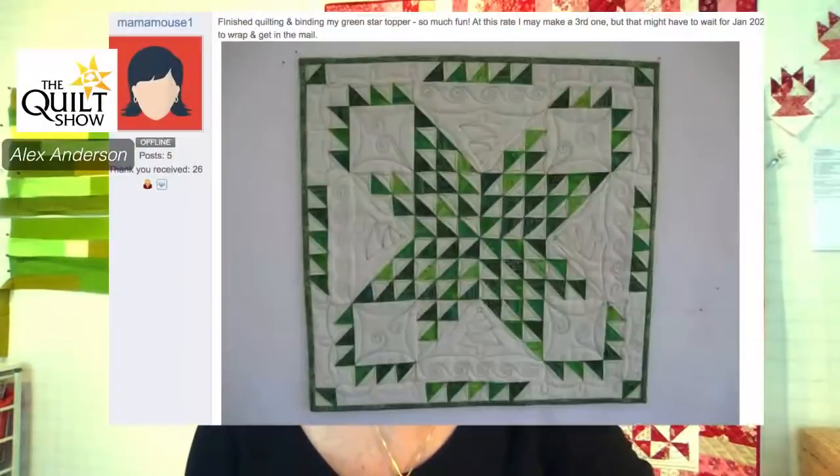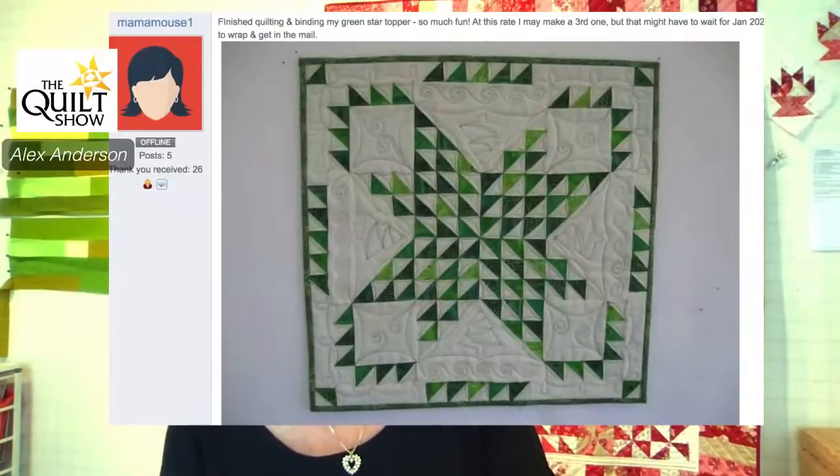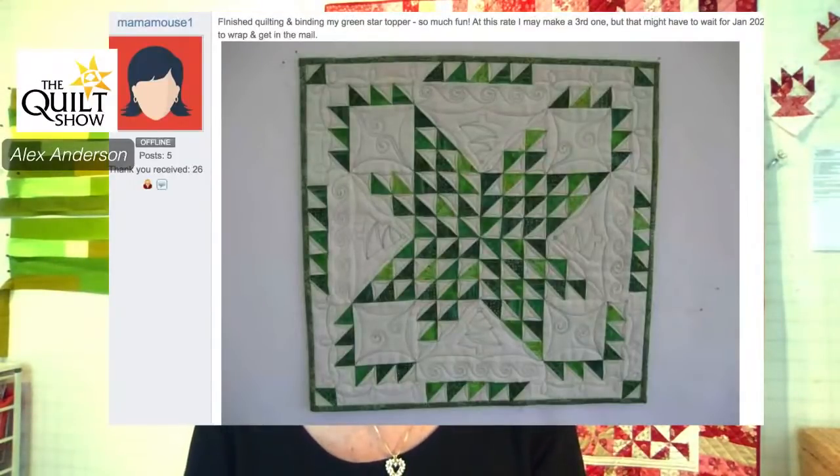And this is Mama Mouse, which we saw Wednesday. She had not yet bound it, but I wanted you to check out her quilting design on it. I see the Christmas trees in there. That's super fun. I would not have thought of that. So make a mental note of this, and you can always go back and look at it again if you so wish. All right. So thanks for putting up pictures and all that.